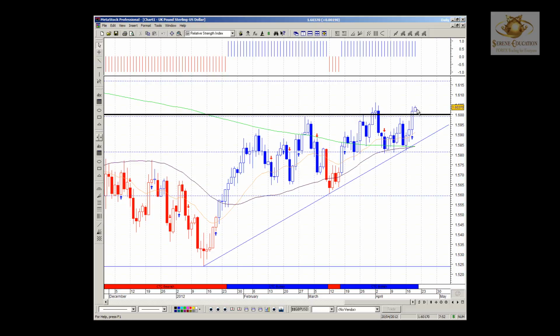Okay, so if anything, look for a nice bullish kick to the upside. What we could see is a potential pullback and then a continuation. I think everybody's going to be sitting here looking and waiting what the outcome is on the European Spanish bonds auction and taking it from there. But as it stands now, cable looking very favorable for further topside movement.